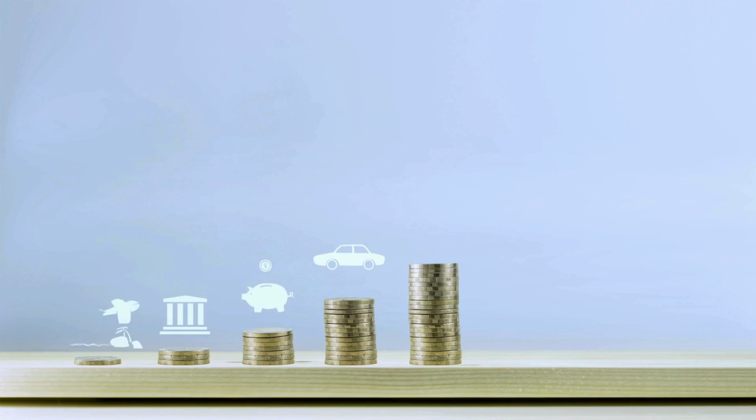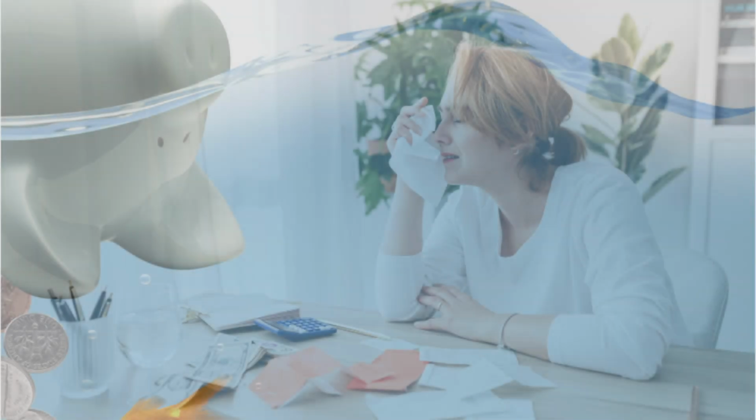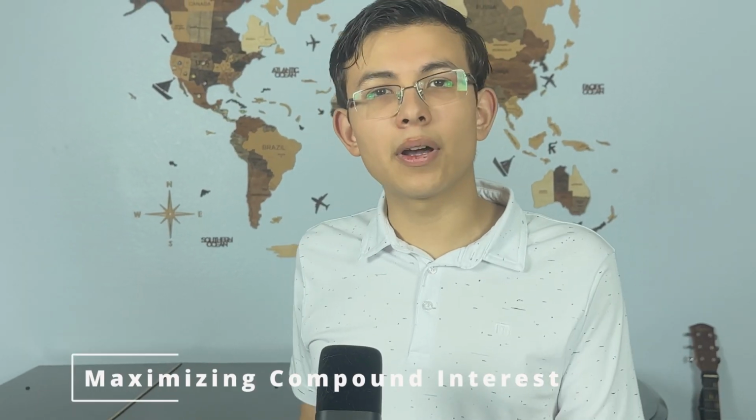The double-edged sword of compound interest. As you can see, compound interest is truly a double-edged sword. If you understand how it works and use it wisely, it can significantly increase your savings and investment. But if you don't pay attention, it can lead to mounting debt that becomes increasingly difficult to manage.